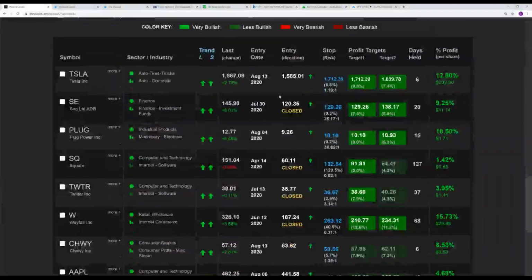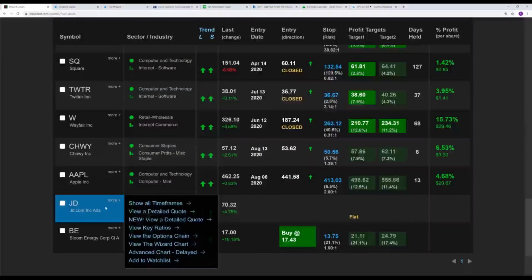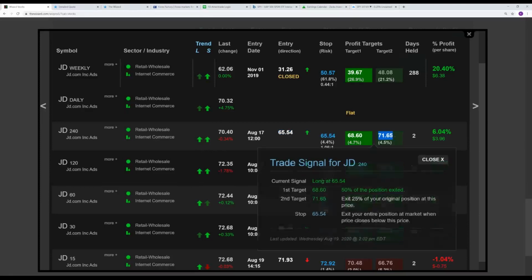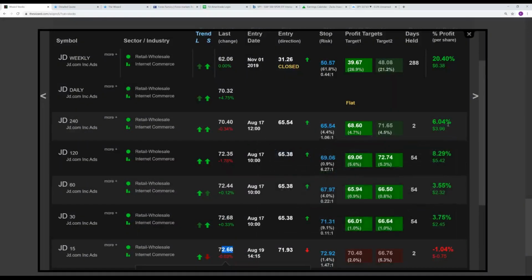Now, these are some of the big name stocks that we've been following out there, and wow, there's JD.com, the one I mentioned to you. This is the trade I took on JD on the 240. The 240-minute signal is not updated because we're past the second target. So we just updated this interval at 330. 72.68 was the last trade at 230 Central, 330 Eastern. I'm on the East Coast, so I'm probably quoting a little differently from where your time zone is. But this will update showing we've struck two targets in just a couple of days.